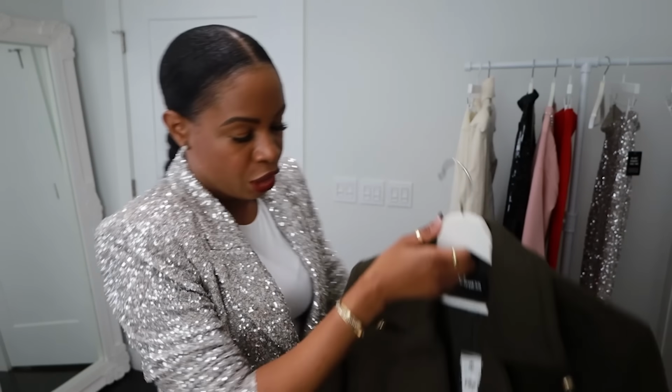This coat also comes in ivory. So I could have done ivory, but I just got another ivory coat. So I was like, no. So I did the olive. I think there's one more color, but I cannot remember the other color, but I know it comes in ivory and the olive for sure. But it's just stunning. It is absolutely beautiful. Beautiful coat, very chic. On to the next.